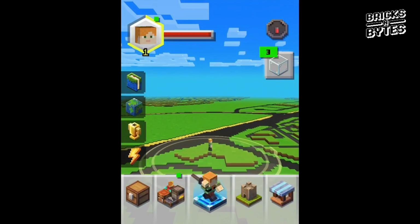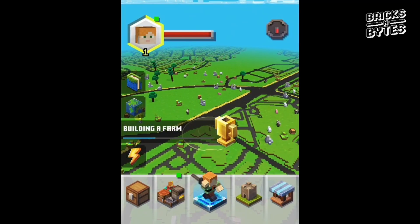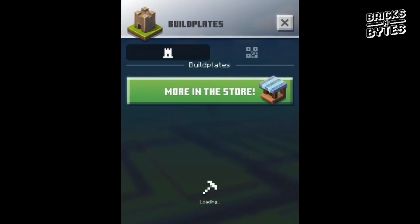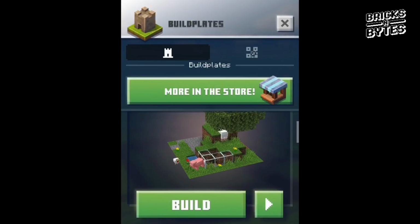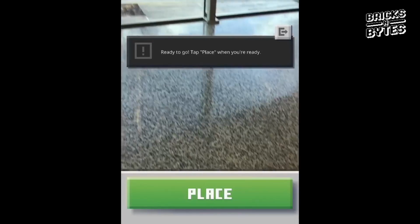There's a lot of loading screens. AR does take a little bit of time, so you've got to be a bit patient, but it's definitely worth it. So we're going to go back into our build plates and then scroll down and hit the play button this time rather than build. And this is going to take us in so that we can actually stand in our build plate and interact with it a bit more.